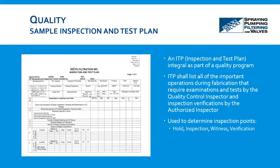And just to list a few notable points here in the ITP, this is a sample ITP: the review and acceptance of calculations and drawings, the review and approval of purchase orders to sub-vendors, and then the material inspection and receipt, the welding detail, and then the parts being welded. There are also other items that can be listed, such as whether or not post-weld heat treatment is being applied, whether or not NDE is being applied. This ITP is also used as a reference document for the client to confirm at which stage they would like to consider a hold, inspection, or witness point.